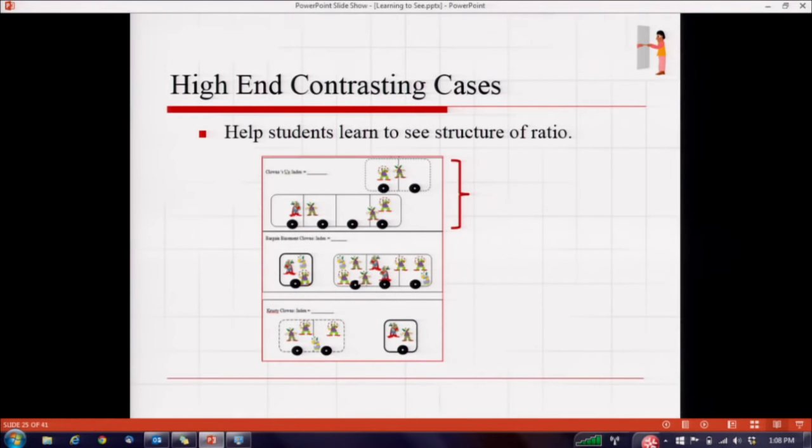Here you can see that these two, within a company, have the same ratio. This is one clown to one compartment. We've set it up so that there are three separate ratios, but they're all a ratio. It's a very clever, tricky contrasting case, because each one is different, but they're all ratios. We want them to understand that the thing you care about is the ratio itself, not the number of people, not the number of compartments, not a single ratio, but the property of ratio. As ratio changes, density changes.